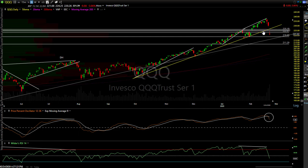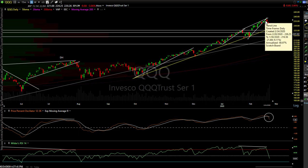But I did want to point this out, that as of now we have some more powerful sell signals than those that I pointed out recently. Those were shorter term sell signals that got us to where we are. We broke those 60-minute trend lines. This is a daily chart. I'm just adding where the 60-minute breakdowns were. And now we have a breakdown on a daily.